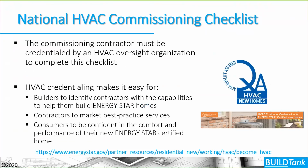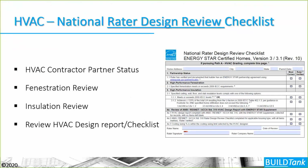And again, I believe you only have to use a certified credentialed contractor if you're doing a forced air ducted system with traditional air conditioning in that house. I don't know if there are any credentialed contractors in Summit County or our higher climate zone areas, but you can go on the EnergyStar website and search for contractors to see if they are credentialed or not.